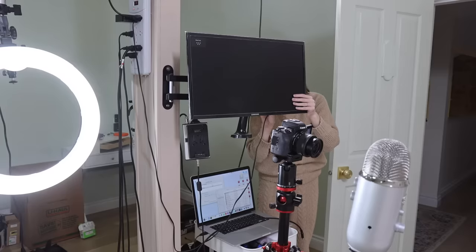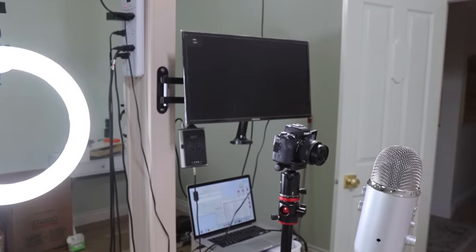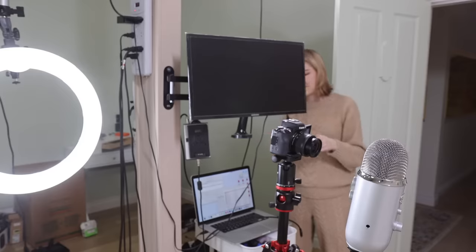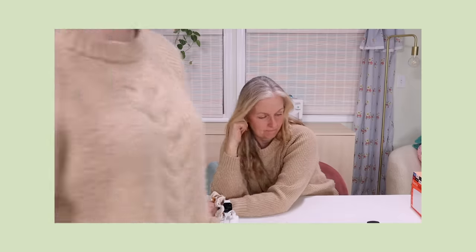This was a complete fail. I'm not even gonna waste your time with showing you what we tried to do. Turns out this isn't a TV, it's just a monitor. So it can't be made into a smart TV. I'm just gonna walk away.